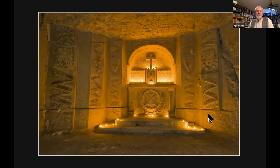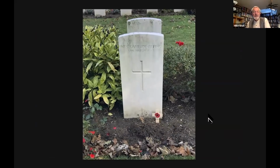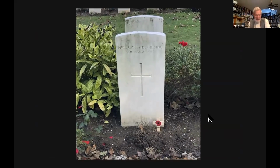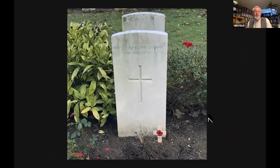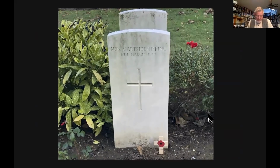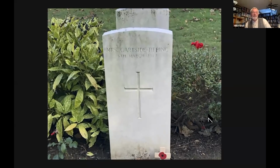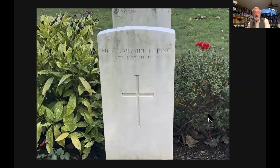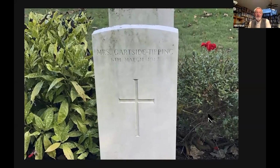Another memorial, which is close to the town of Soissons, is in a cemetery at a place called Verdun, which is unusual. It is a French, German, and British cemetery. Here, under a Commonwealth War Graves Commission headstone, is Mrs. Gartside Tipping, who was killed whilst working for the French Red Cross. She was killed at the railway station in Soissons by a mentally disturbed soldier, described as a soldat dérangé. And there she is buried. It's an unusual burial to come across in the cemetery.